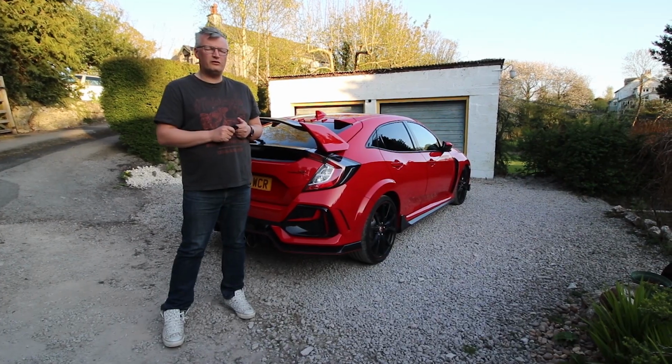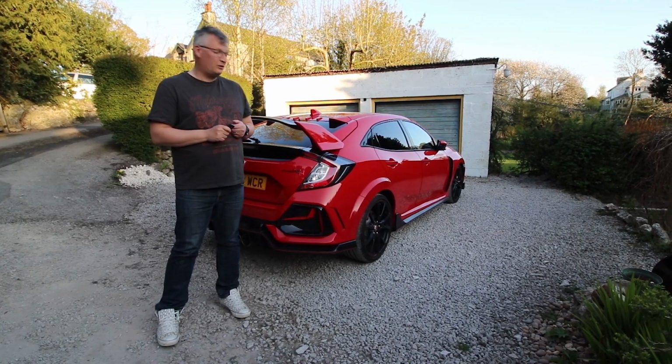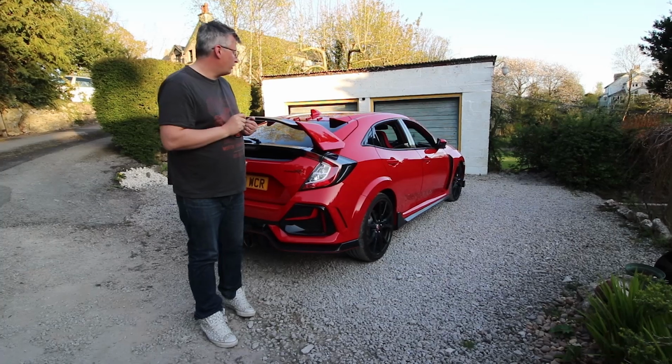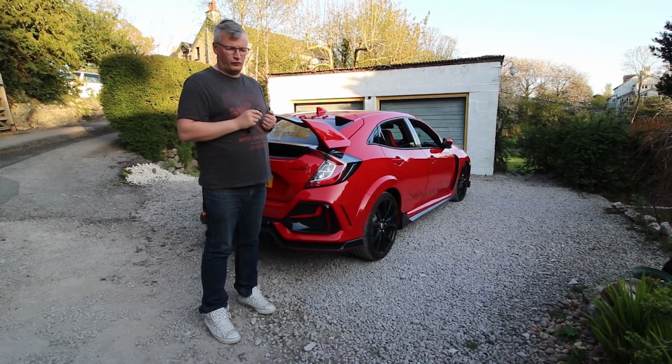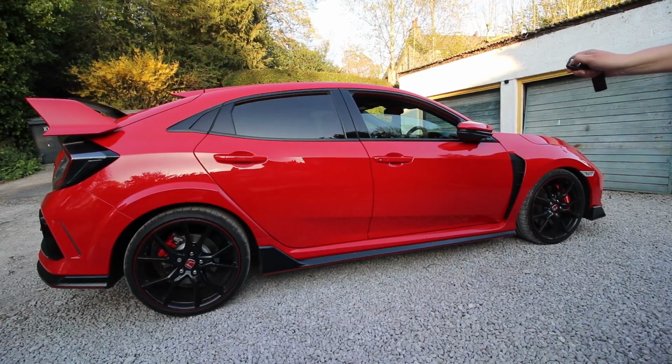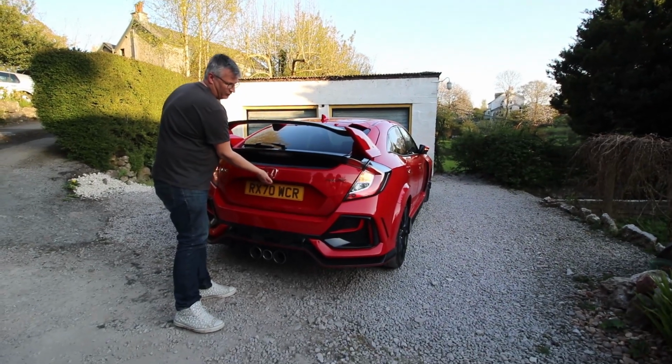I do love multi-function key fobs. You can pop the boot with this button, or if you happen to have got out of the car and your children have left their windows down, then if you double click the lock and hold down, all the windows will go up. The boot release is under here.